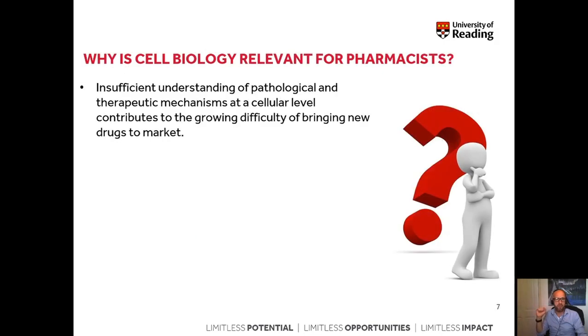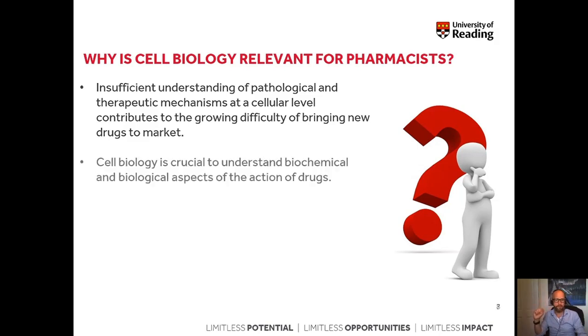So, again, why is it relevant? It is relevant because insufficient understanding of pathological and therapeutic mechanisms at cellular level contributes to the growing difficulty of bringing new drugs to the market. Most of you might know that there is currently no working and efficient drug against dementia, which is common in Alzheimer's disease. One of the reasons is that our understanding of the cellular processes contributing to the death of neurons or nerve cells in the brain in Alzheimer's is not there yet. We don't understand this in total.